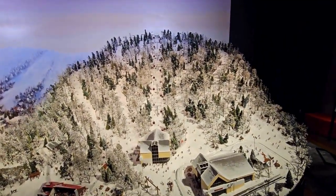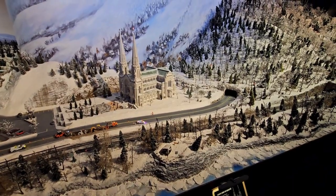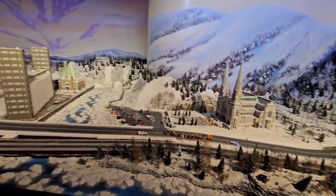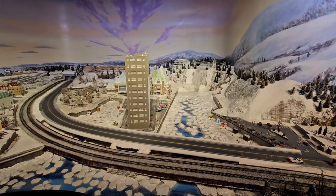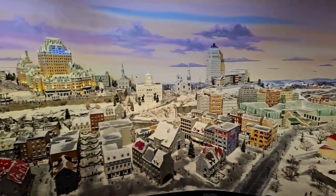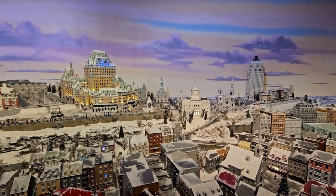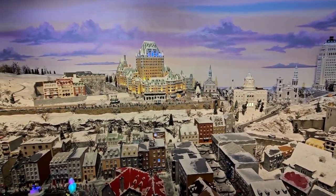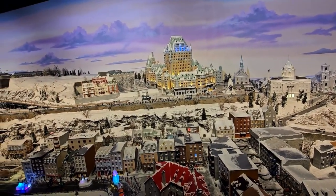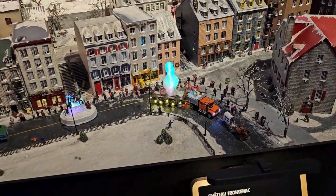So this goes over Montreal and Quebec City. So taking a look there, you can see they even have simulated road work going on with the police and everything there. This is winter, you can definitely see, with the river partially frozen over. And we're in Quebec City here. So you can see the very famous hotel, which is the most photographed hotel in the world in Quebec City. And then you can see that there's actually a winter parade going on down there.